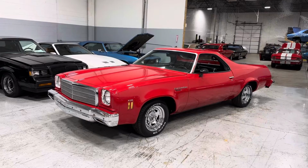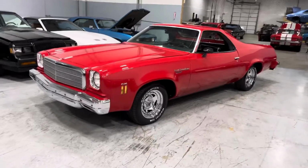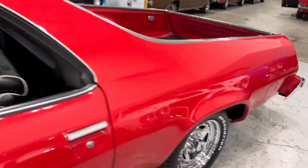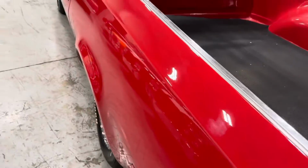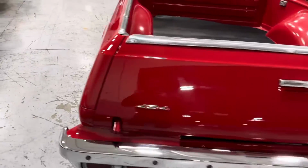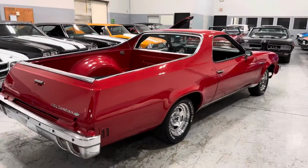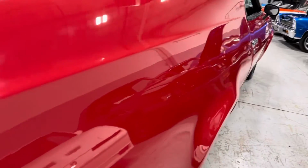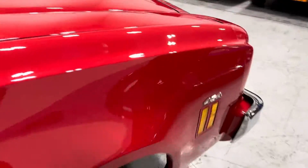Really slick, really nice. Chrome appears to be original along with all the trim. Obviously the wheels have been replaced. Super cool dual sport mirrors all around. Paint looks nice and slick on the car, and it's been wet sand buffed and detailed. Really, really nice. The car feels like silk all around. I don't see any rot on the car, or any rust, should I say. Go ahead and check out my photos underneath that I have on the rack. As you can see, the paint is really nice all around the car.